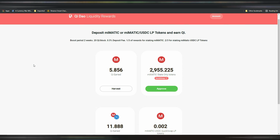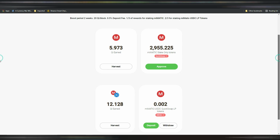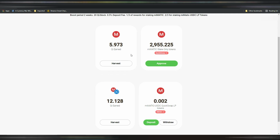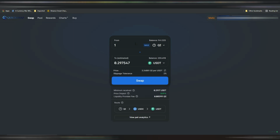I have been farming, this is my farm, and I have been farming QI tokens already. I've been collecting, I've been harvesting, so this is not the total tokens I've earned, but this is what I have at the moment, okay? So I am expecting this price to increase in the future. So how much is one QI worth right now? Let's go to QuickSwap and let's check it out. So one QI token is currently worth 29 cents. So I expect price appreciation.